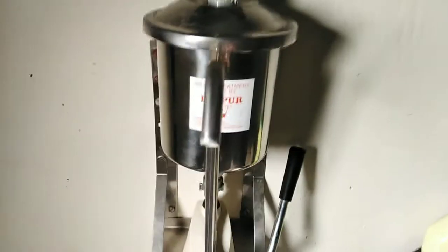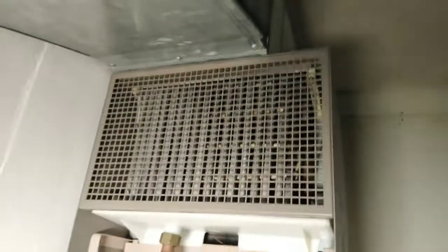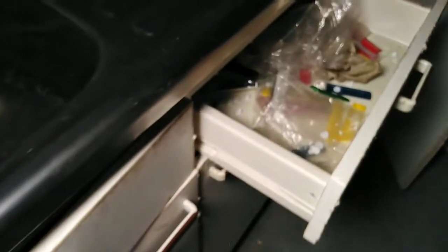And here we have some kind of water treatment plant. Whatever that is, no idea. Yeah, a water heater, I'm assuming, if that's a heater. Do me a favour, Dick, open those drawers. Here's one. Not really a lot in it other than junk. I'll open the bottom ones. And this one, all empty. Nothing in there at all.